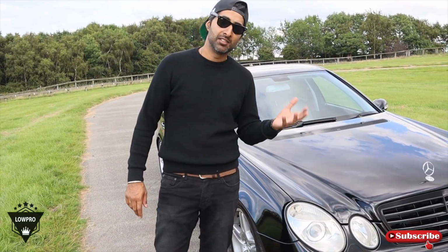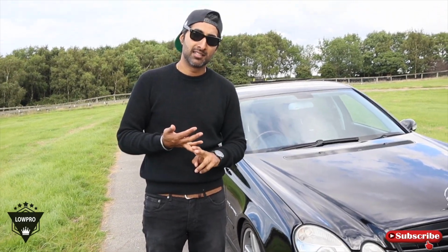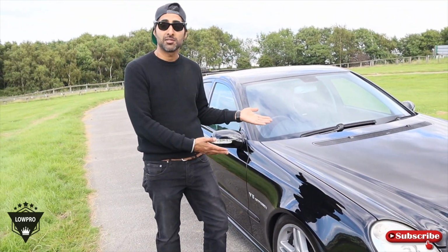Back in the early 2000s, Audi had the RSs, BMW had the M cars, Mercedes had the AMG. Unlike the other two brands, Mercedes never had all the features to make the cars look like an AMG. For example, an Audi RS, I've had one of those, amazing cars. You'd always have wider arches. It would show it was an RS model. An M car looked like an M car. When AMG looks like your average mid-2000 taxi.